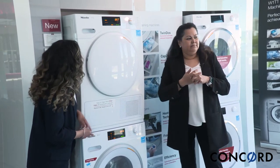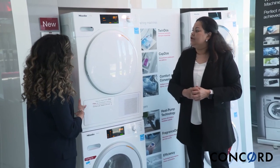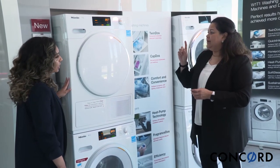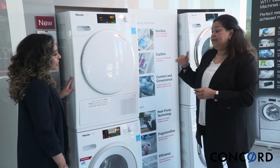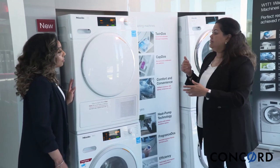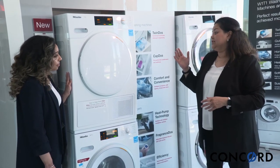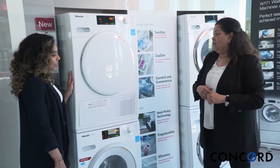Makes sense, understandable. Also, do you have a vent for this dryer? Sorry, I meant the laundry and dryer set. No, because of the heat pump technology, you don't have to worry about having a venting system. That means you can put it into a cabinet, like a cupboard, anywhere you would like to place this. It's that technology, that efficiency that Miele has designed, so we don't need to have it vented at all. Wow, that's very impressive.